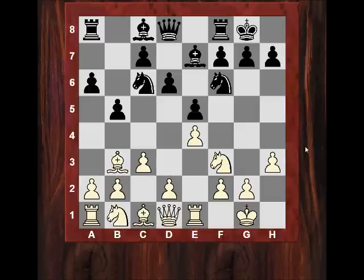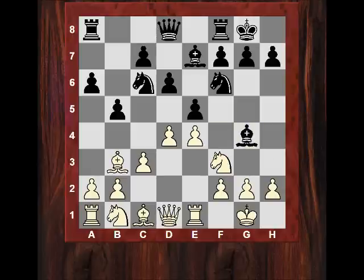White can play d4 straight away. Allowing the pin. Seems to be annoying. It is. White's going for dynamism. Maybe hopes that the bishop will be misplaced. And now bishop e3 is the normal shoring up d4.